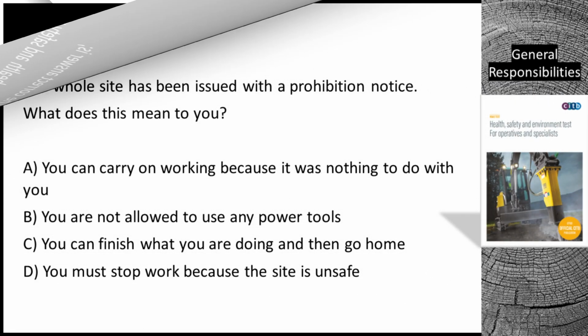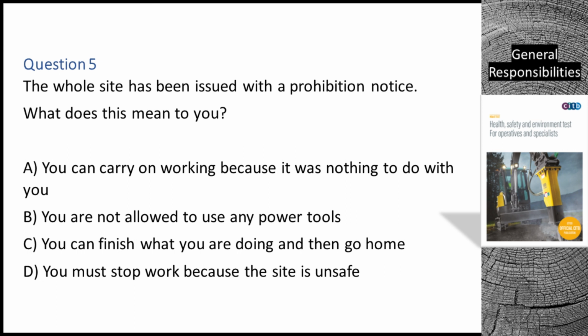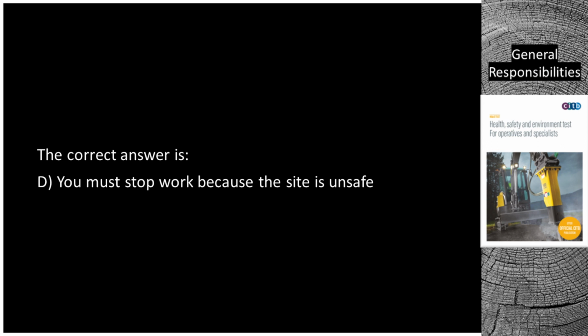Question 5. The whole site has been issued with a prohibition notice. What does this mean to you? A. You can carry on working because it was nothing to do with you. B. You are not allowed to use any power tools. C. You can finish what you are doing and then go home. D. You must stop work because the site is unsafe. The correct answer is D. You must stop work because the site is unsafe.